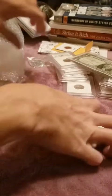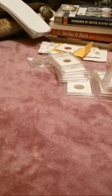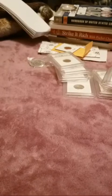Okay, let me put these. Oops. Let me see. Yeah, let me just get these out of the way here. They're slabbed. It's not going to hurt them just to go back in there for now.